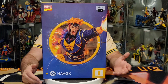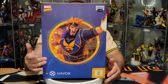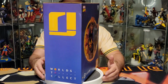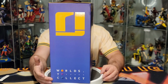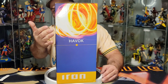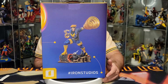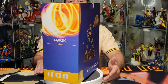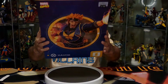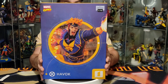All right, so obviously we've got the Iron Studios Havok, and we've got the circular cutout here with a close-up picture of Havok. Here on the side, we've got the Iron Studios logo with Worlds to Collect, their new catchphrase. Over here, we've got a portion of the picture popping out on the side. On the back, we have a picture of the full statue and what he's supposed to look like. On the top, we've got the X-Men logo and Havok. So that's about it for the box. Let's take a look at what's inside.